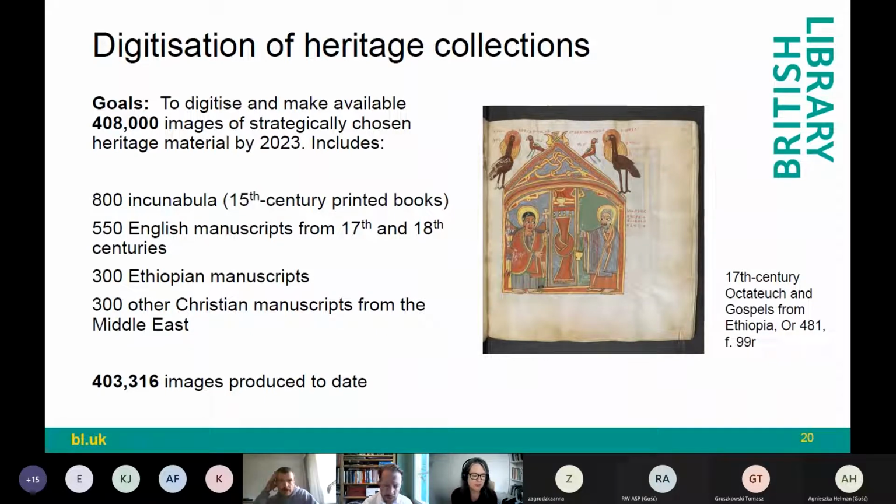And then the other two projects are focused on material from outside the UK. We wanted to focus on collections which hadn't been made available, as I say, previously in the library. So the Ethiopian manuscripts collection is one that we'd wanted for a very long time to make available online and to make much more widely accessible through digitization. So we've done just over 300 manuscripts of Ethiopian origin, and the example there on the screen is one of the very beautifully illuminated manuscripts.